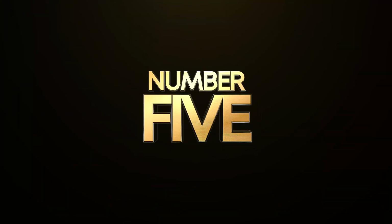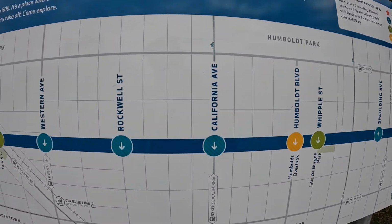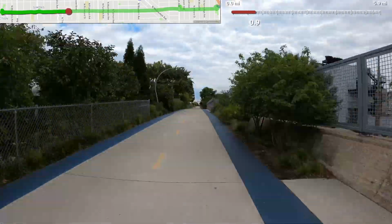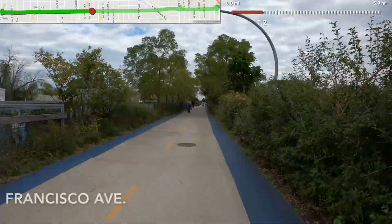Number 5. My number 5 pick for 2022 is the 606, otherwise known as the Bloomingdale Trail. The 606 runs from Ridgeway Avenue on the west to Walsh Park on the east. While the trail is only 2.7 miles long, it is definitely the most unique trail I rode in 2022.